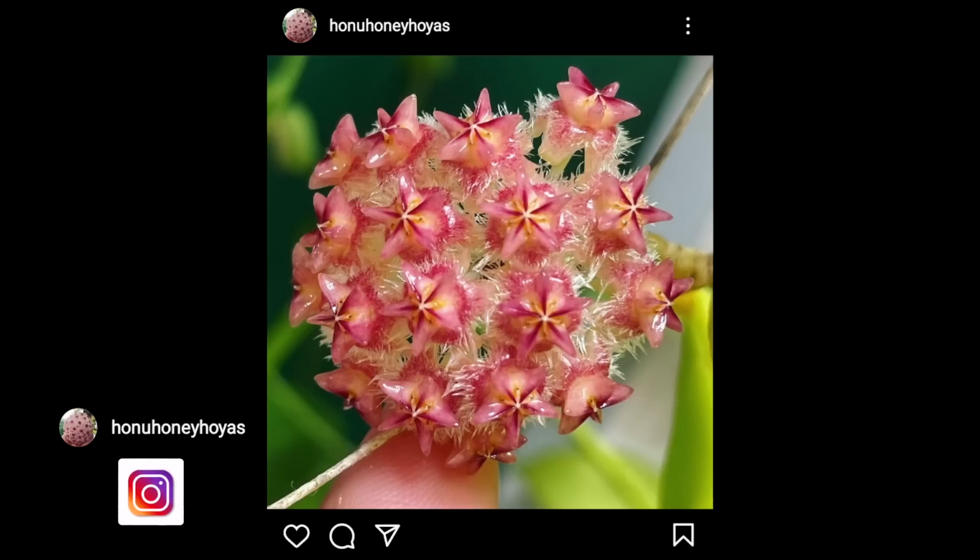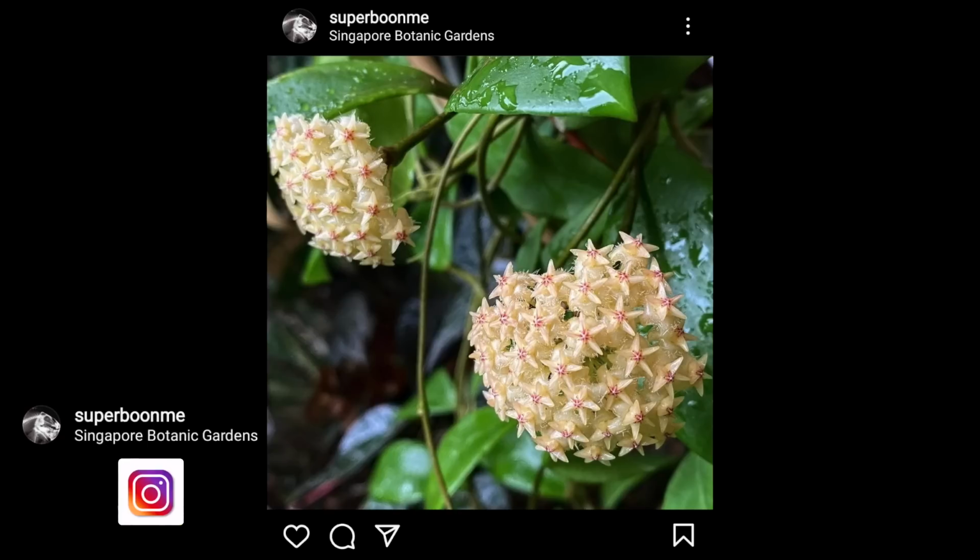This is a lot to go through, folks. I've been talking for a long time. Next, I have Hoya mindorensis. There are a few different flower types with this Hoya. I had to get the light yellow.